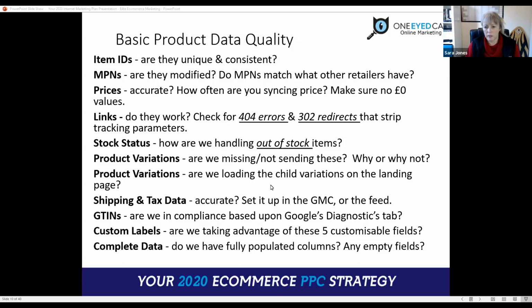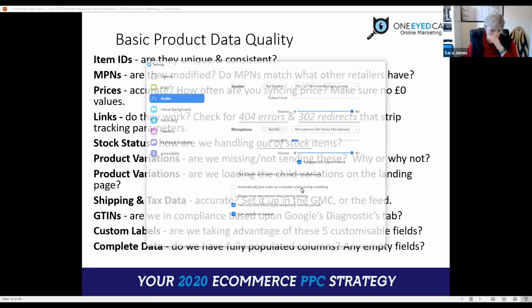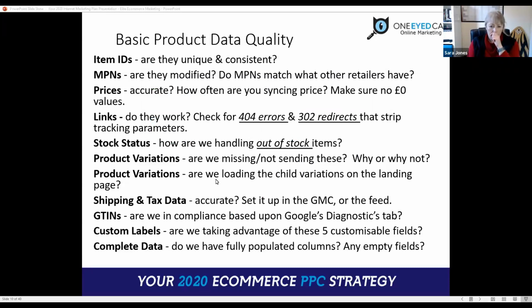Oh, it's saying my microphone's not working, so let's have a look. That looks okay. All right, sounds good to me. Okay, so I shall carry on.